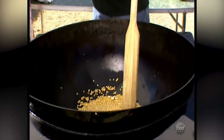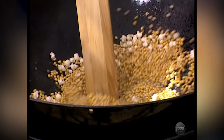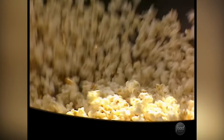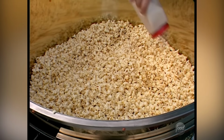Just as the corn starts to pop, a touch of sugar is added. In essence, it vaporizes the sugar or draws it right into the kernel. So you don't have a coated type popcorn like you would in, say, a caramel corn. Once it gets popping, the real work begins. A whistle signals when the batch is done. Salt is tossed in with the slightly sweet corn.